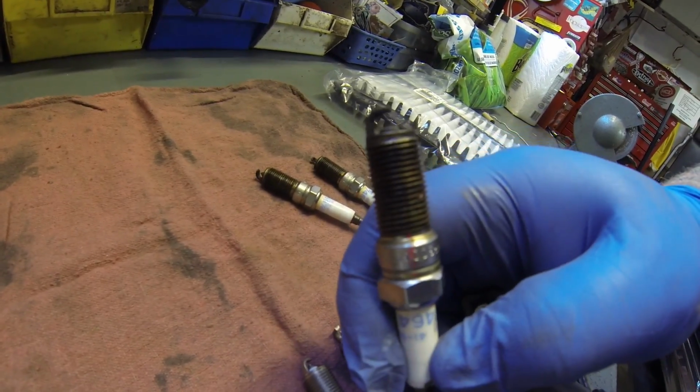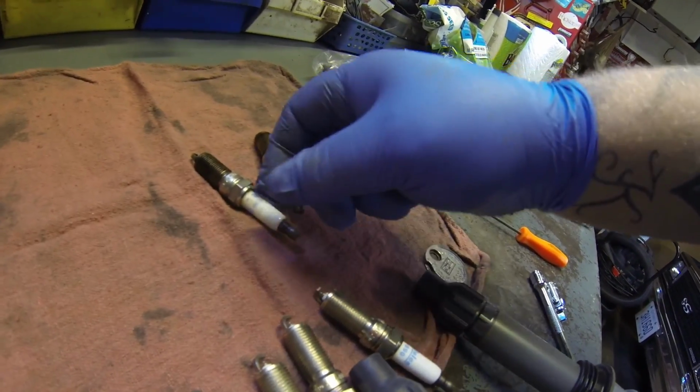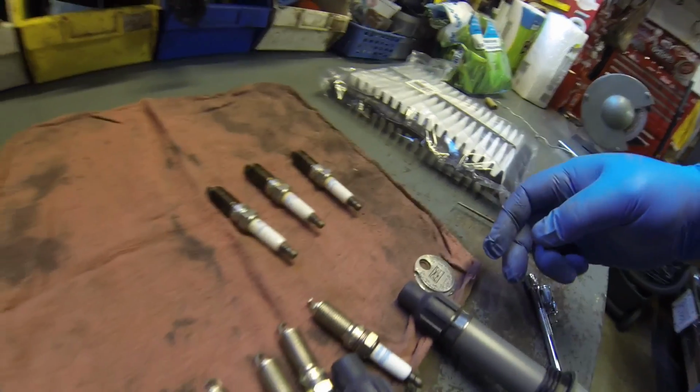By looking at a spark plug, it can tell you if it's firing on all the cylinders. It can tell you if it's using oil. It can tell you quite a bit of things.